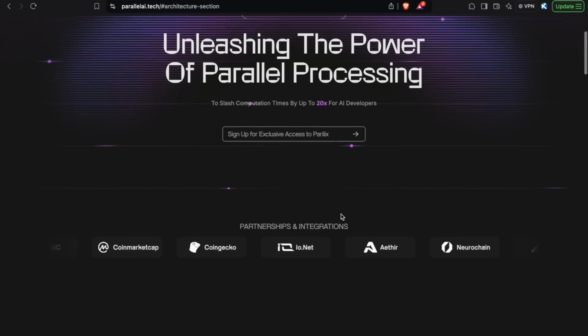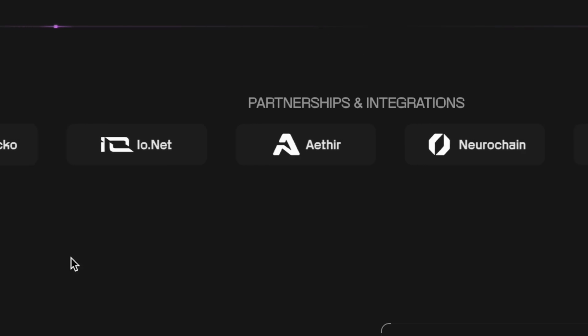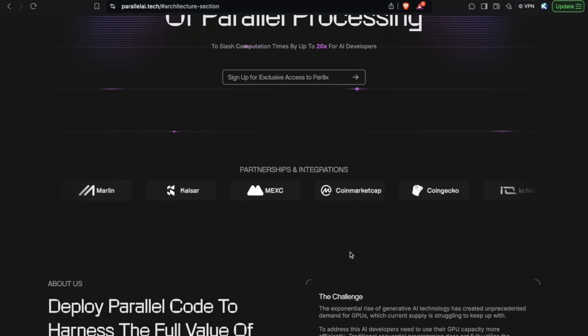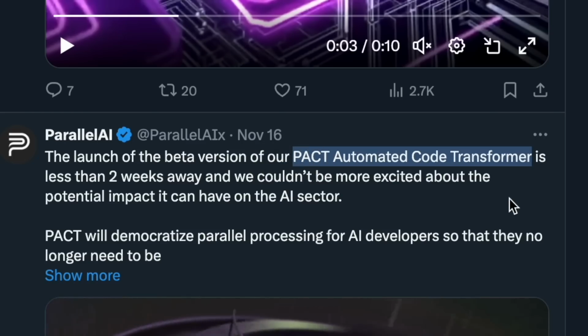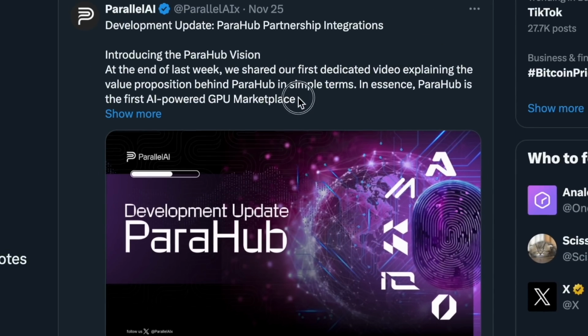And that's why we're starting to see major players in partnerships and integrations, some crypto juggernauts you may recognize, sign on to work with Parallel. What we're doing, and that's where there's three products fundamentally. The three products that ParallelAI has are PACT, Automated Code Transformer, ParaHub, which in essence is the first AI-powered GPU marketplace, as well as Parilix, which Bassett explains all three.